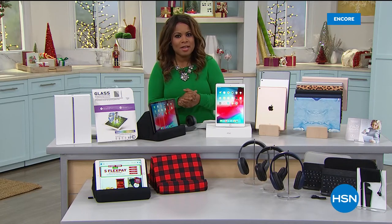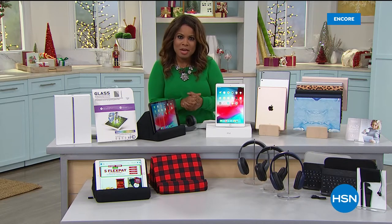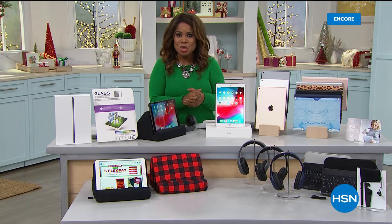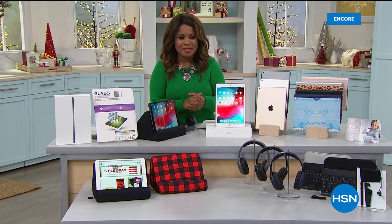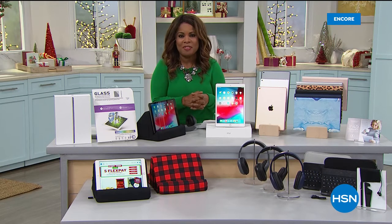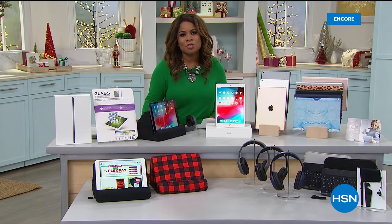We're offering to you 5 flex pays. We have an incredible today's special. It's the final Apple iPad today's special of the year. It is the newest, which is very exciting. This one is only 3 months old. It's the 8th generation with the A12 processor, which is their most powerful, and it's a today's special. I can't wait to share it with you. We're going to give you a presentation starting now.